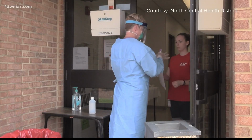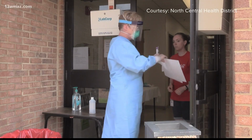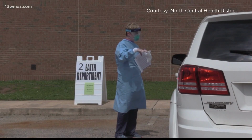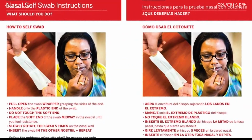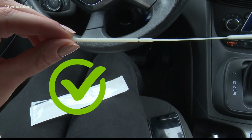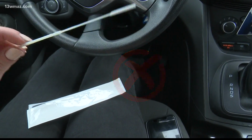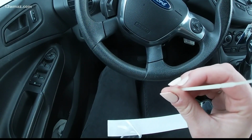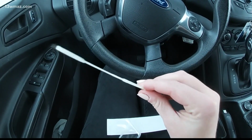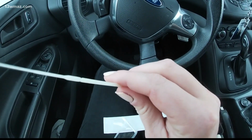But Michael Hawkinson says public health staff members will be right by your car window while you test yourself to make sure it's done accurately. You'll be handed these instructions that tell you first, pull open the swab wrapper. Only touch the plastic end of the swab, not the soft end. Then place the swab midway in your nostril until you feel resistance. Slowly rotate the swab 5 times, then repeat it in your other nostril.